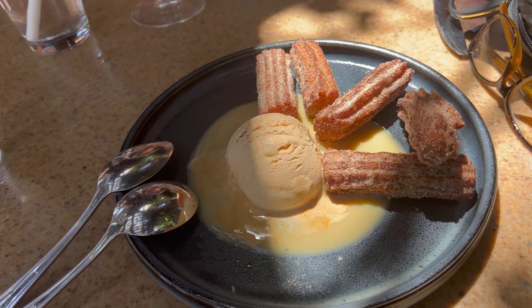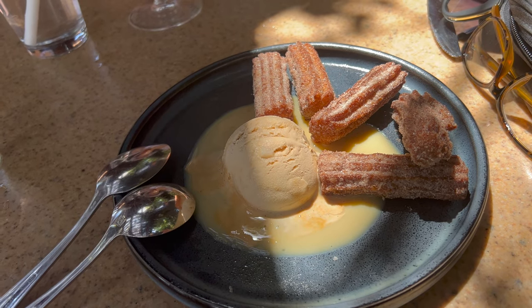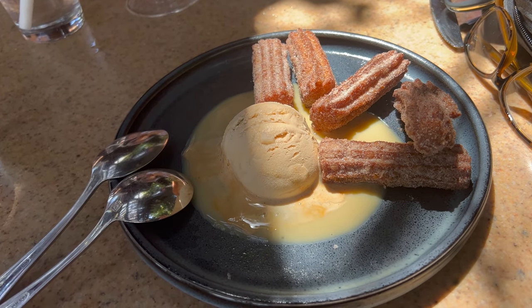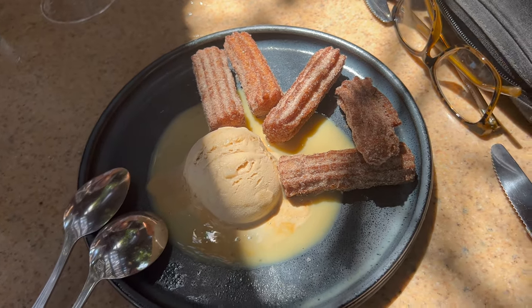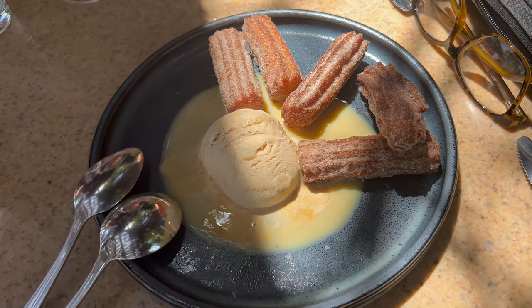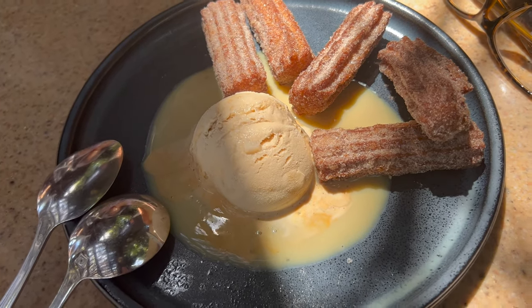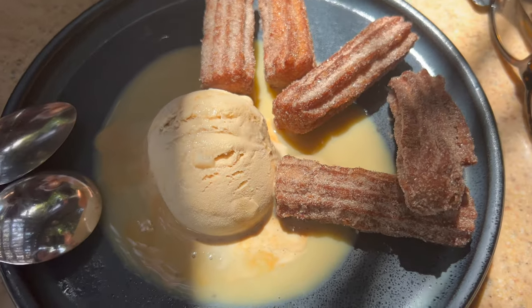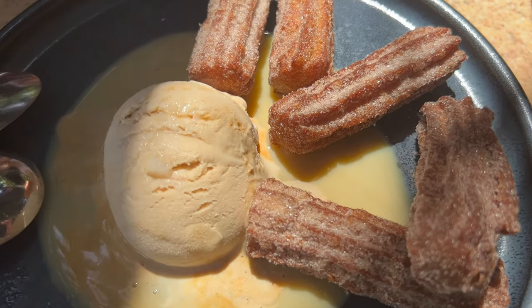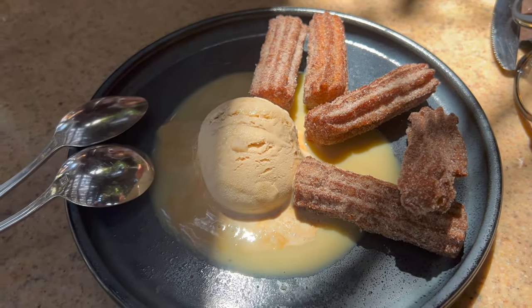What was the ice cream? I heard a Bailey's. Is it Bailey's ice cream? All right, so here's the churro. I think it's, so with Irish cream, dulce de leche, and salted caramel ice cream. So good. Everything's been great so far.